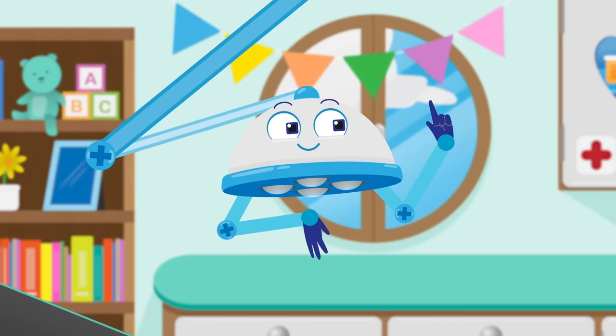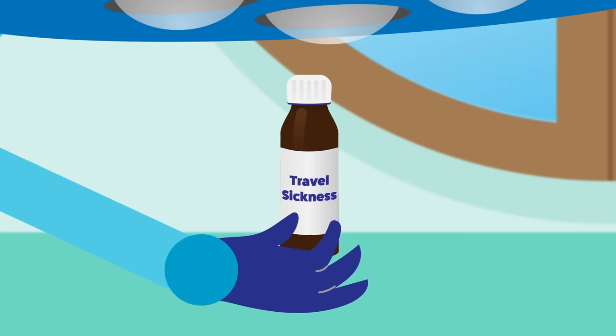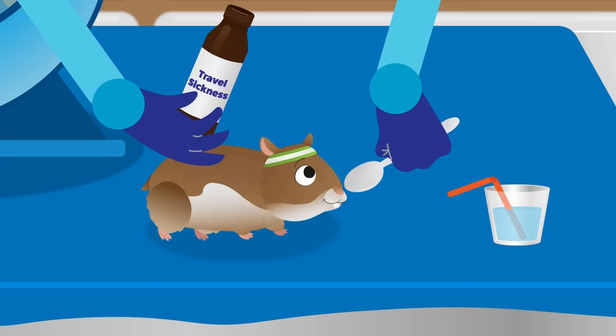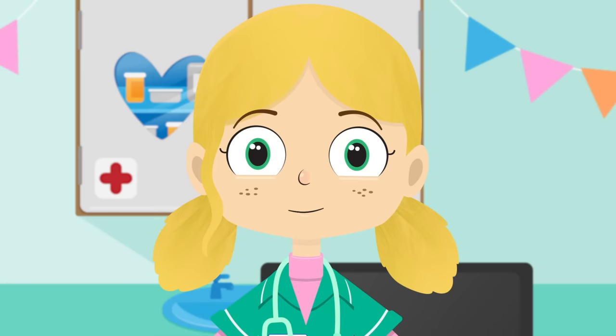If you're going to play on your wheel for that long, you need something that will stop you feeling sick all the time. Ask your mummy or daddy to give you a spoonful of this every morning when you wake up and at night when you go to sleep, and you can play all day long. Let's see how many circles Gordon can do in his wheel now, shall we?